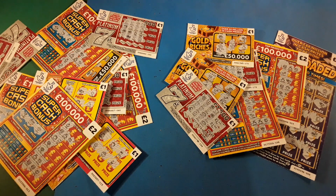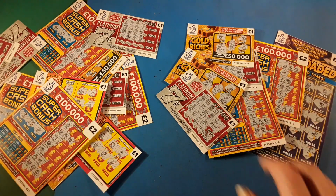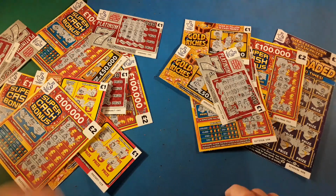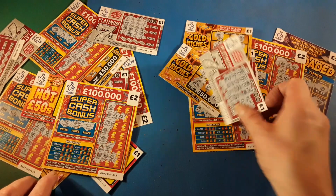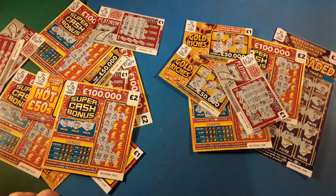What can you say? I reckon if I scratch more, you'd keep getting £1 back, but losing £6-7 every time you get a pound back, or two. So it just goes up and up and up. Here we go. Let's hope we find one of those elusive wins amongst all the ones that I'm sending out to use lot.